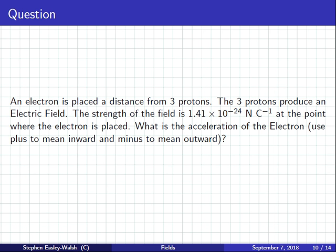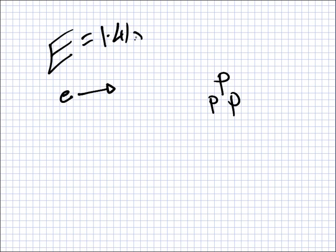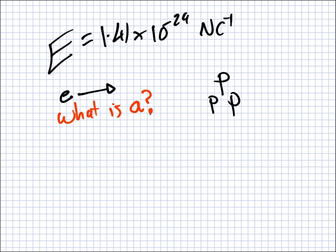An electron is placed from 3 protons, and the electric field strength is 1.41 times 10 to the minus 24. What is the acceleration of the electron? So look, I'll draw it for you. You have proton, proton, proton, electron. And the electron will be moved towards the proton. And the electric field strength is 1.41 times 10 to the minus 24 newtons per coulomb. And my question is, what is the acceleration? A.